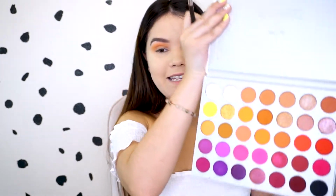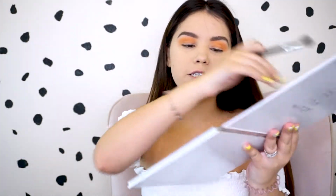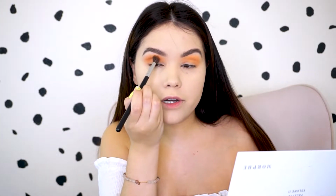For my second step, I'm going to be using the shade Thick Skin, which is this one right in here, which is just a little bit darker, and I am going to start going more towards the outer corner.